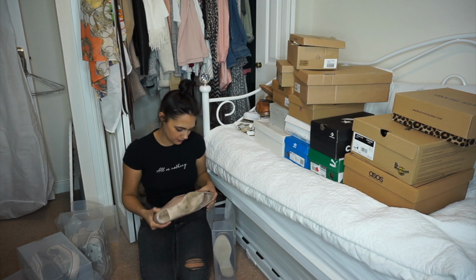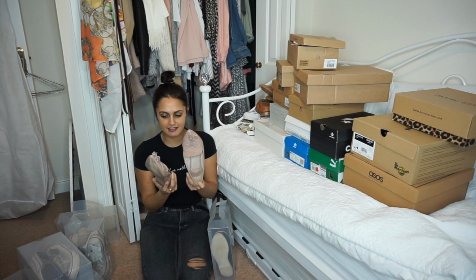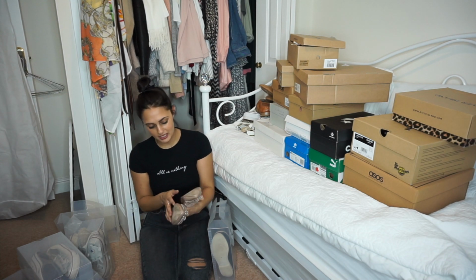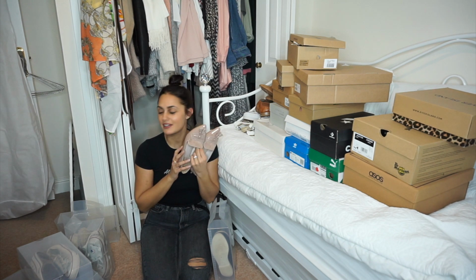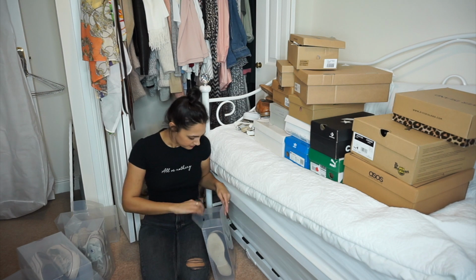Oh, they're lovely. Some nude Faith pointed flat shoes. In all honesty, I haven't worn these in a long time. They're in really good condition, but I think I'm going to get rid of them because I can't see myself wearing them again.